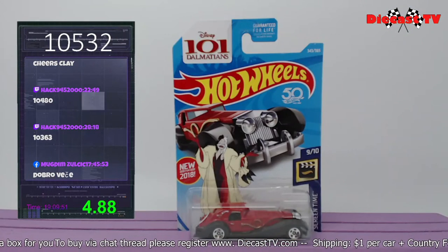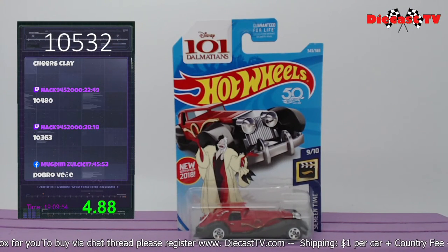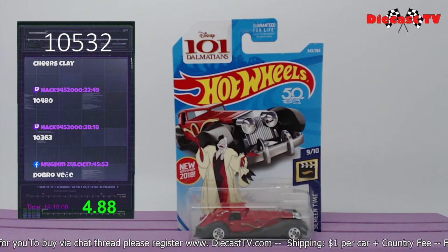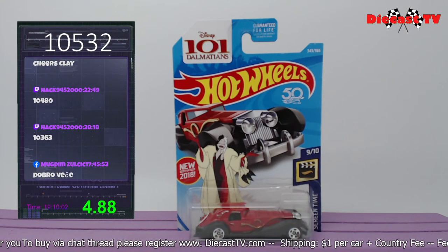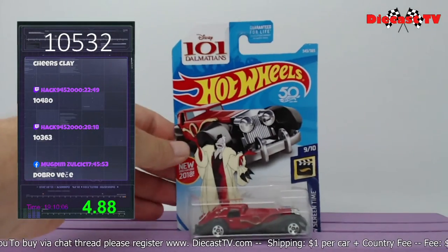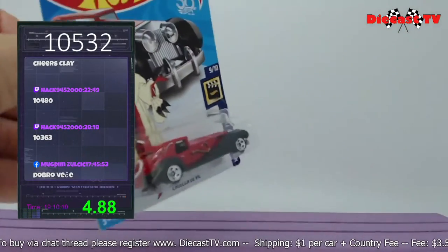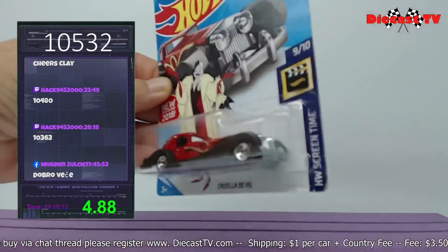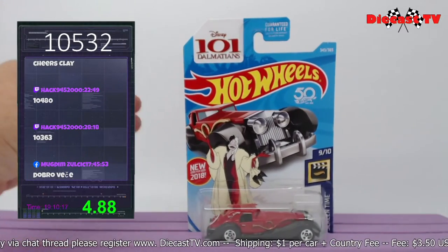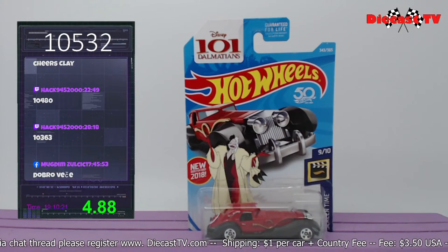Okay, like I said, I was going to add some more of the movie and character cars in here a little bit. So, of course, this one here is the infamous Cruella de Vil from 101 Dalmatians. It's also a 2018 casting, so you also have the little 50th anniversary logo on there. This is out of the Screen Time series, and there you go. There's Cruella de Vil's car. There we go. So if you'd like this one for your collection down in the comments, just go ahead and put in 10532. That is 10532.